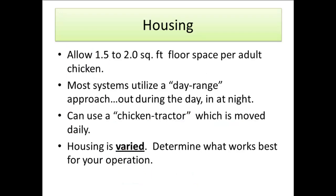Okay, let's get into some of the specifics here. On housing, this is going to be really varied across the board too. There's not really a standard way to do this, just like there's no standard small farm operation out there. But there are some things that you always want to make sure you maintain. One of those is to allow 1.5 to 2 square feet of floor space per adult chicken. Any livestock on small farms, if you crowd them, productivity goes down, disease incidence goes up, stress goes up. It's just not a good thing. So make sure you're allowing a minimum of 1.5 to 2 square feet of floor space per adult.